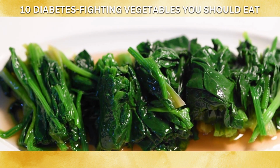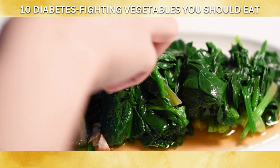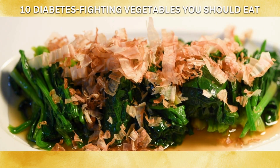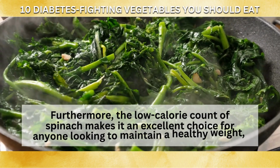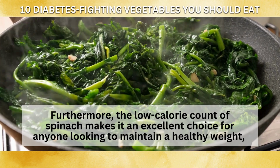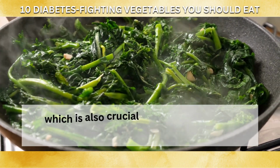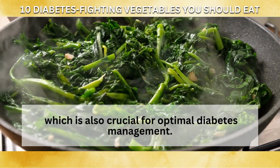This is particularly important for individuals with diabetes, as managing carb intake is a key component of keeping blood sugar levels stable. Furthermore, the low calorie count of spinach makes it an excellent choice for anyone looking to maintain a healthy weight, which is also crucial for optimal diabetes management.